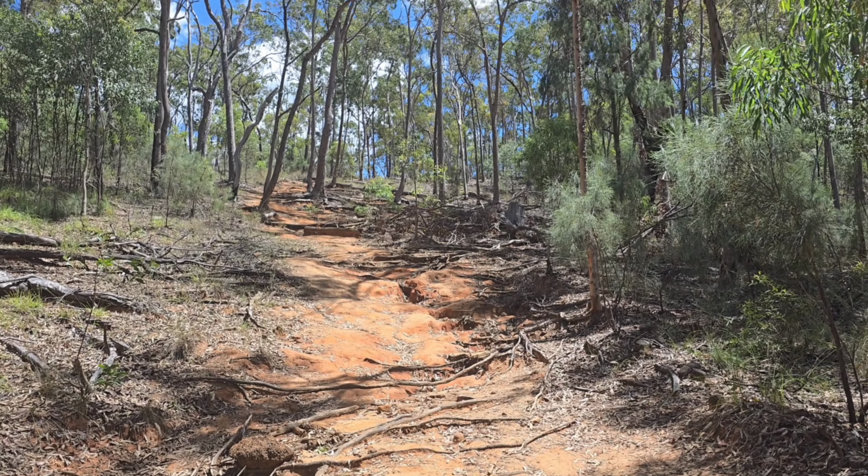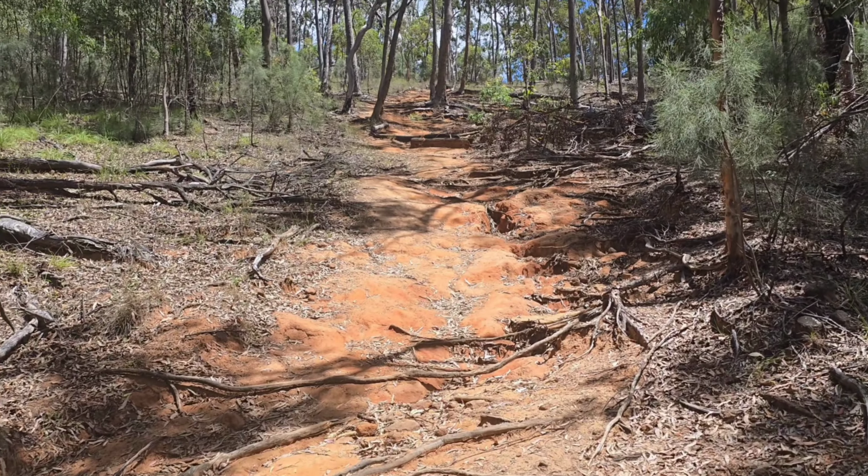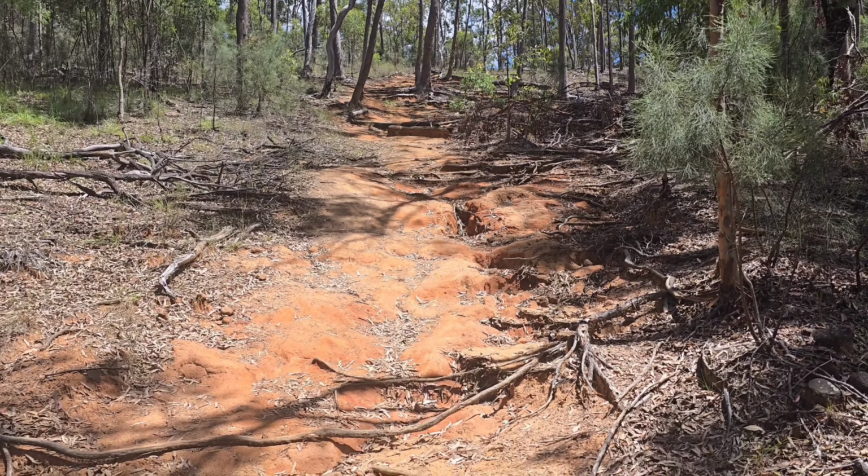Been told by some friendly hikers that this is the last hill on the way there, and then it's pretty much flat. It doesn't really seem like much, but I'm struggling.